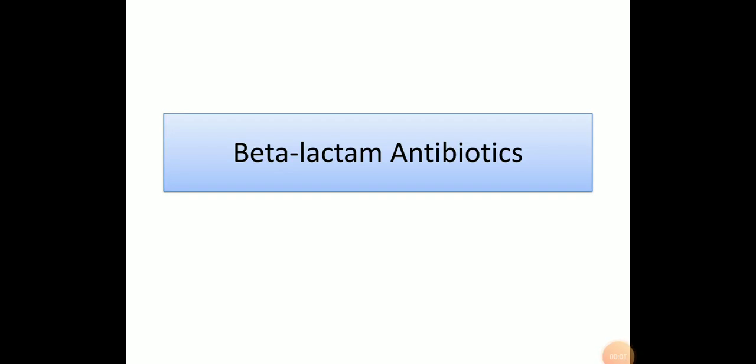Good morning, dear students. Today's topic of discussion is beta-lactam antibiotics. This group of antibiotics is called beta-lactam antibiotics because they contain a beta-lactam ring in their structure. Usually there are four types of antibiotics which can be termed beta-lactam antibiotics available in the market. The first one is penicillin, the second is cephalosporins, the third is monobactam, and the fourth is carbapenem.